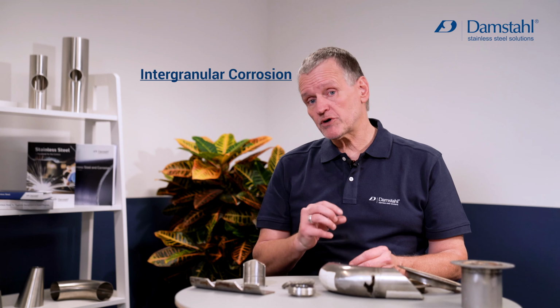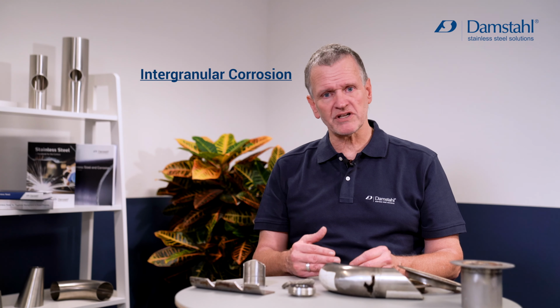The second type of corrosion is called intergranular corrosion, and that's a kind of endangered species. That's the corrosion answer to the panda. Why? Because it depends highly on the amount of carbon in the steel. Carbon binds chromium, and this causes local weaknesses. But fortunately, in our days, unlike the 70s and 80s, the mills are very good at lowering the carbon down below 0.03%. And at that percentage, this just doesn't happen. So it's a kind of antique type of corrosion, which doesn't really exist anymore.